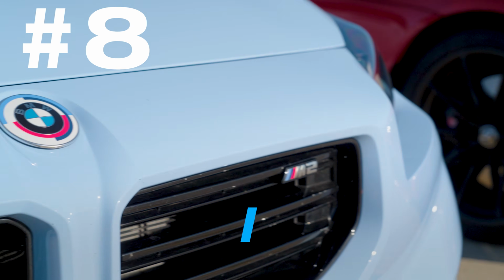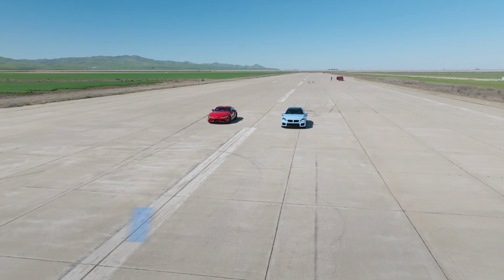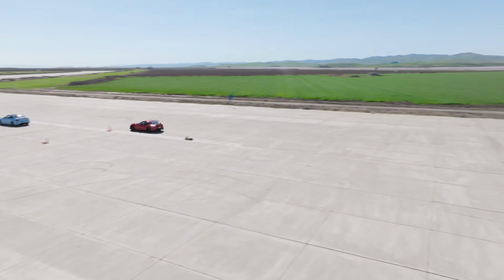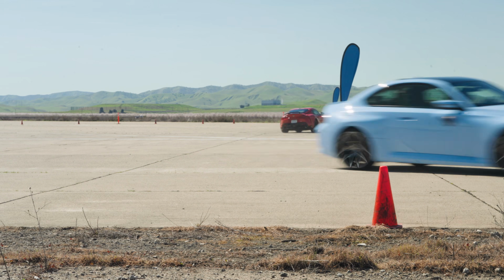I personally adore the M2, and it's a beautifully well-rounded, relatively affordable sports car. For under 70 grand, you get a small, rear-drive sport coupe that's properly fast and puts up strong numbers in every one of our tests. And guess what? You can even get one with a manual.